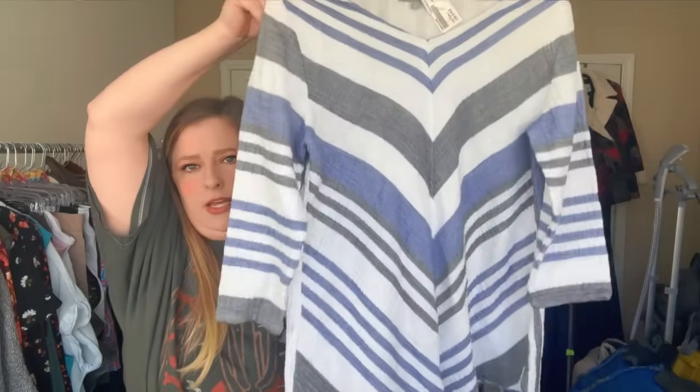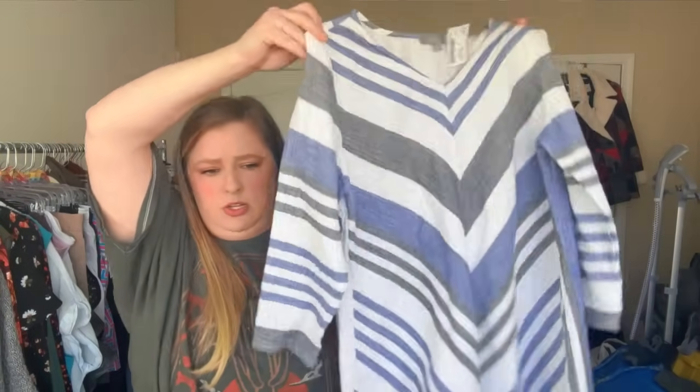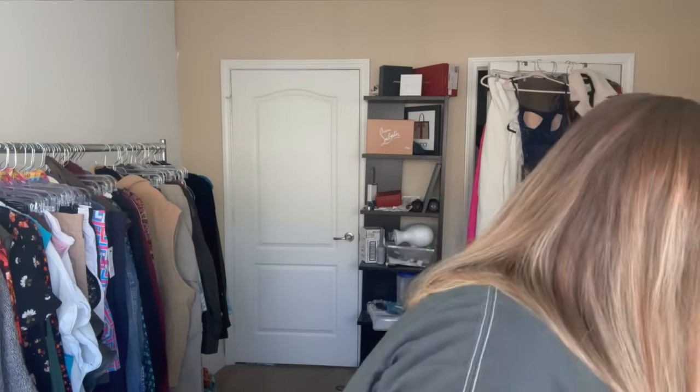This is that second Habitat piece that I told you guys about. This one's a size small and it's that gauzy cotton material. So I think that'll do well.